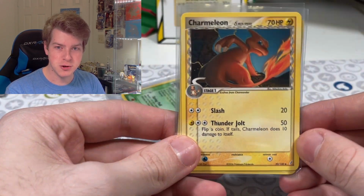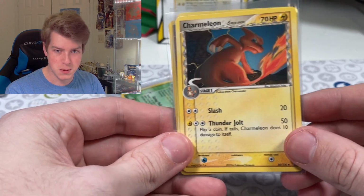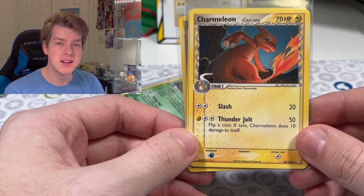Charmeleon EX Crystal Guardians Delta species. It's an electric type Charmeleon. Take a guess, let me know in the comments, pause the video. What do you got? $2 whole.